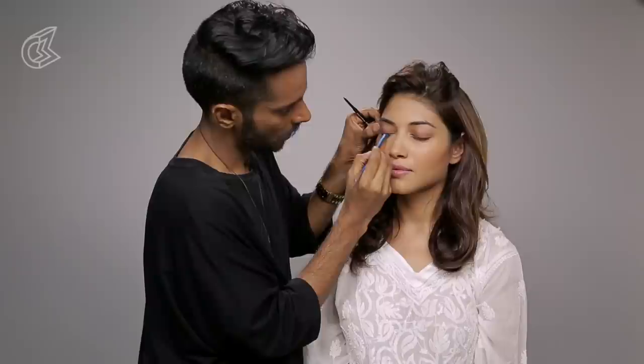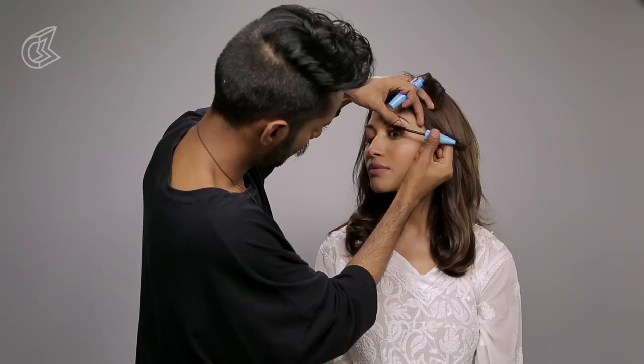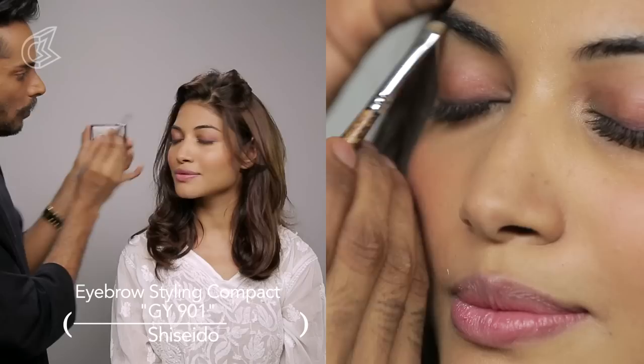Diana of London's Catwalk Mascara. This is quite a fat, chunky wand. You get a nice, thick coat of mascara without too many strokes. There's two more things to do, eyebrows and lips. I'm going to take a soft grey, greyish brown. This is by Shiseido. Just run that through the bottom of her lashes here.